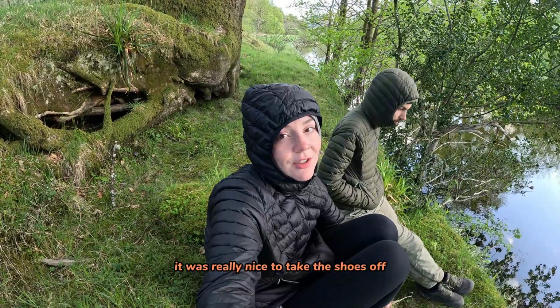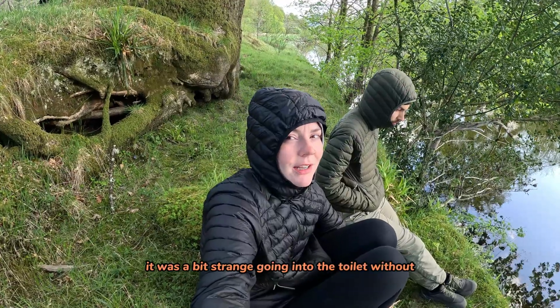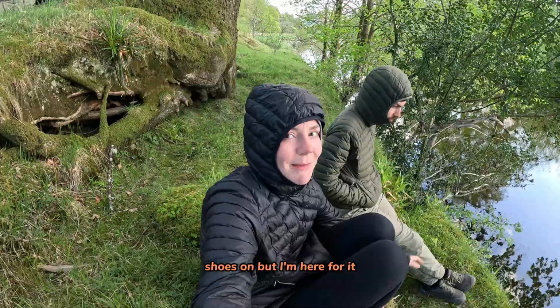It was really nice to take the shoes off and just feel the soft carpet underneath our feet. It was a bit strange going into the toilet without shoes on, but I'm here for it.